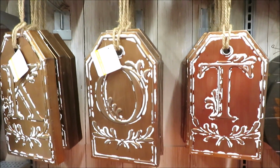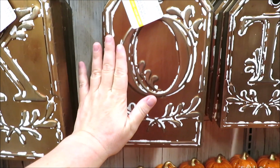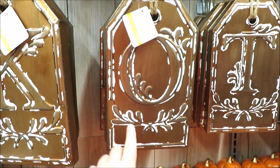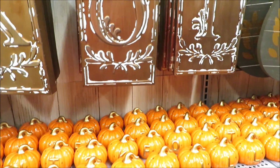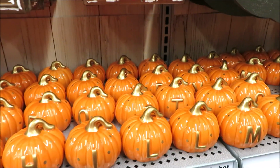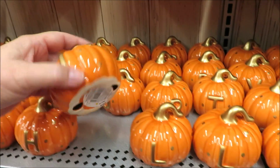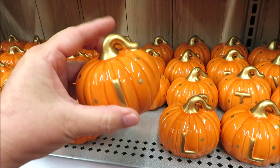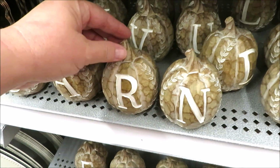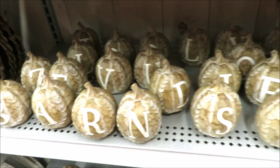Over here, they do have some tag style initial hanging signs. They are definitely copper and they're $16.99 a piece. They're on the smaller side, very lightweight. Love the detail there. And then down here, everyone's putting out the initial pumpkins this year, and Michaels didn't forget these. I believe $4.99, nope, $5.99. And down here they have the more wood looking style pumpkins, also for $5.99.